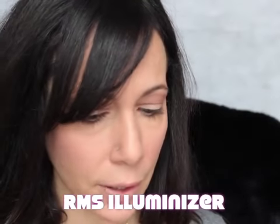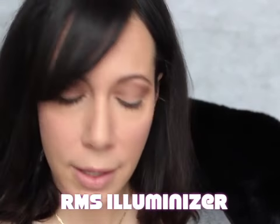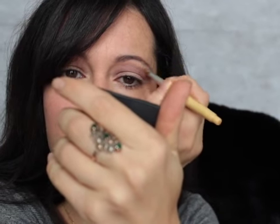Okay, and now I normally use my RMS Illuminizer, which is the most amazing product on the planet, and just get it right into the crease, but I've run out and it's not in stock at the moment in England, so I'm going to have to make do with the vanilla sugar. So I'm just using a little smudgy brush and tapping the excess away. Highlighting my crease.